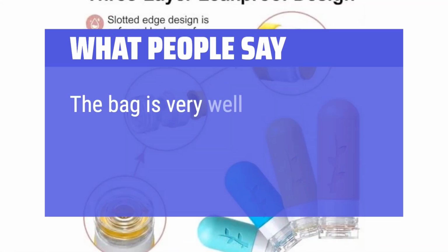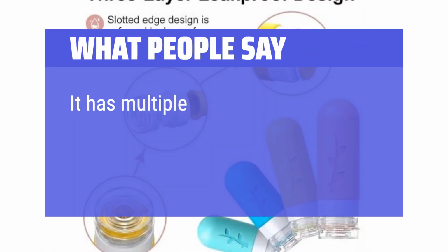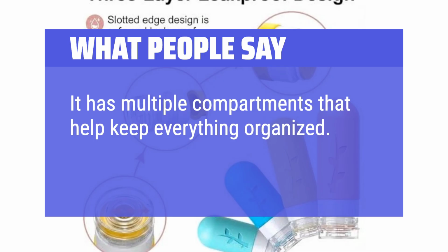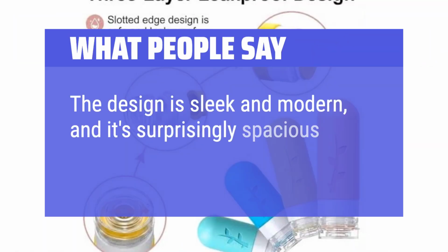What people say. The bag is very well made and durable, perfect for travel. It has multiple compartments that help keep everything organized. The design is sleek and modern, and it's surprisingly spacious for its size.